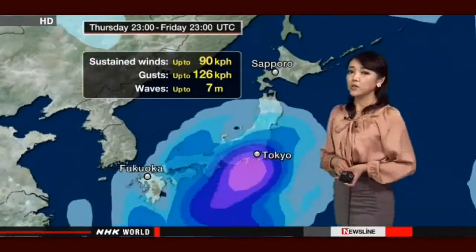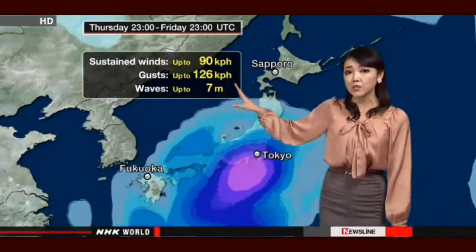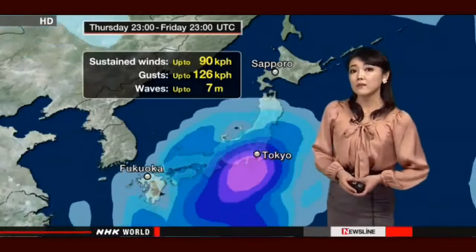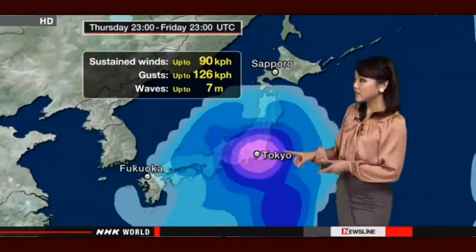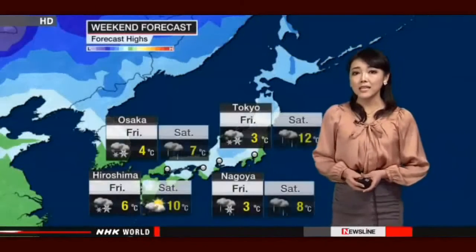Now, on top of that, winds are going to be very, very strong, gusting about 126 kilometers per hour. You cannot stand without a support, and waves could hit as high as 7 meters. And this is a very slow-moving system, so conditions will remain on the nasty side into tomorrow.